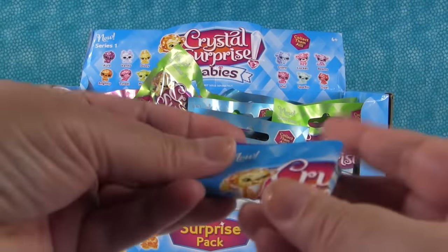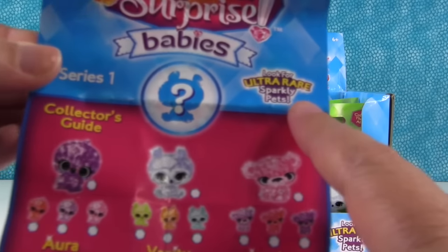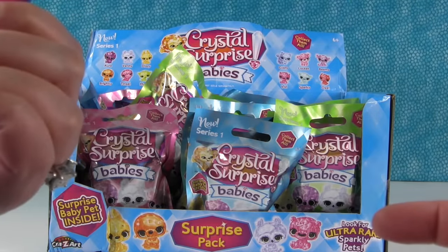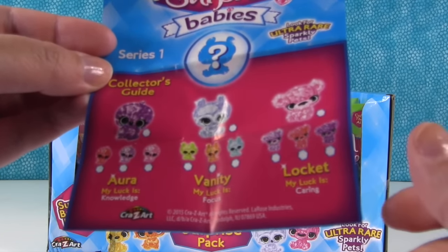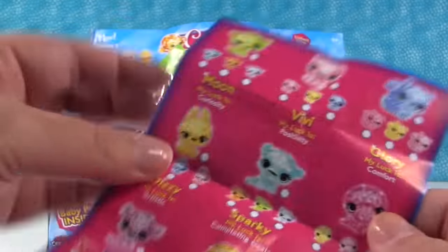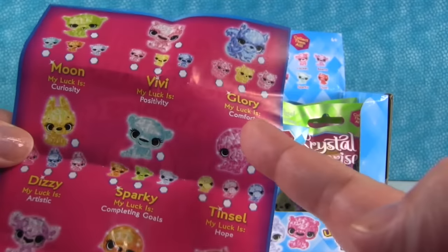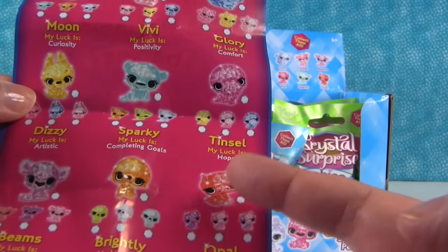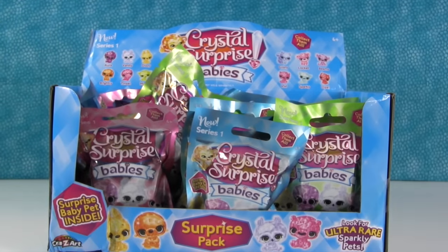Okay, so we have a checklist. Let's look at our checklist. It's easier to see than the back. So there are going to be ultra rare sparkly pets in here. And I don't know which one those are because it doesn't say what's an ultra rare. Yeah, maybe one of each is an ultra rare or something. Maybe the big one. Oh, yeah, maybe this in the color shown because it looks like it has little sparkles. Well, but that one doesn't, so some have sparkles. One, two, three. Those four have sparkles. Oh, no, that one has a sparkle. I don't know. Okay, so whatever.